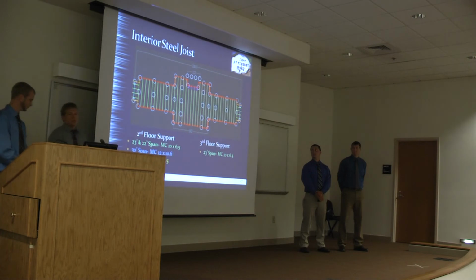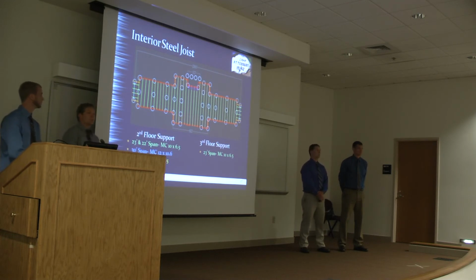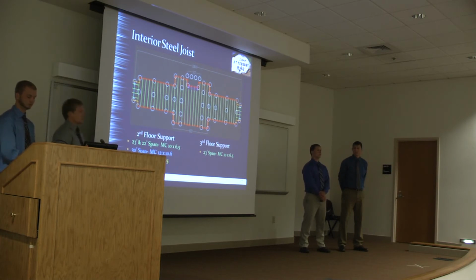This is a plan view of the location of the steel joist, where the colors correspond to the colors in the schematic. They were designed to span a range of 7 feet to 30 feet. The AISC steel manual was used to design these, and channels were chosen as the member size.